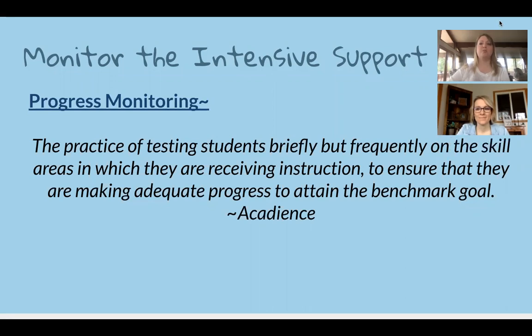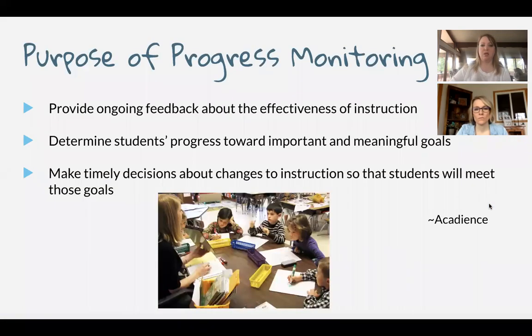Okay, so when we want to monitor that intensive support, we think about progress monitoring, and in our area, most schools use a cadence to do that, and this could be weekly or bi-weekly. Again, once we get to tier three, it's usually pretty much a weekly practice that we're going to progress monitor our students and think, are these interventions that we're using working? So again, they provide that ongoing feedback, and you really hear the kids read, you hear the mistakes that they're making and can analyze those.